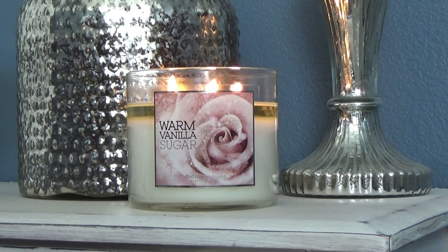It's not at all on par with most typical Bath and Body Works candles. I would put the throw at about a 6, which for Bath and Body Works is definitely not very strong. And the overall strength of the candle is right around a 6 as well. So you're not going to fragrance your entire house with this one.